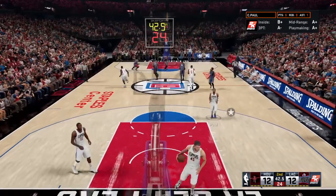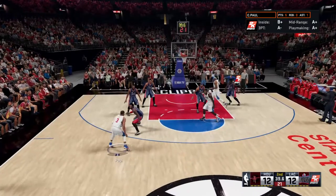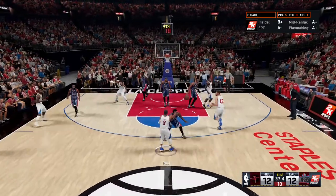Harden's got 8 points. Don't take your eyes off of him because he can make plays from multiple spots on the floor. Put the isolated cam on him. Paul passes to Aldridge.